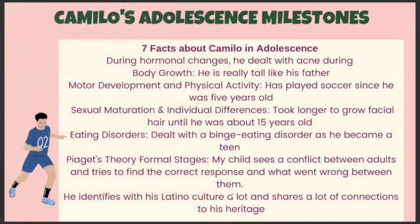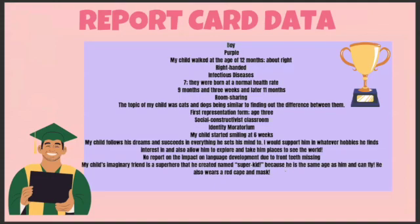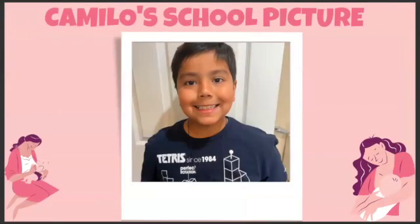And then his milestones, he had several different ones. The most interesting one, at least for me, was that he was able to identify with his Latino culture, which he had trouble with when he was younger, but he shows a lot of connections to his heritage. And this is Camilo's school picture.